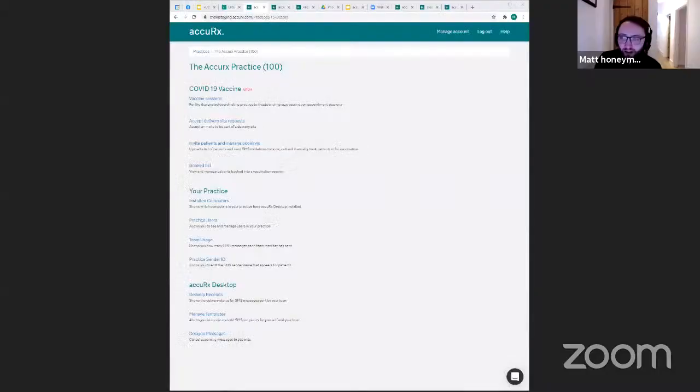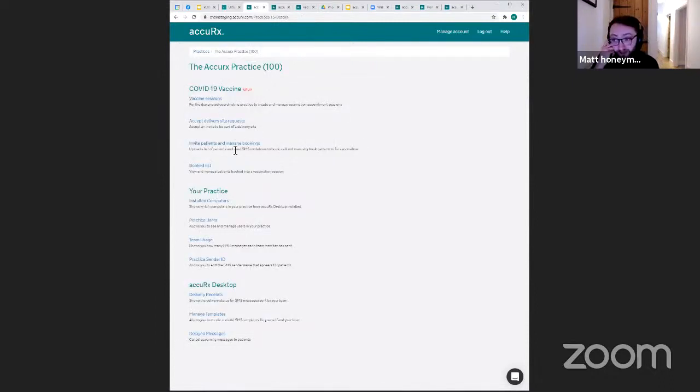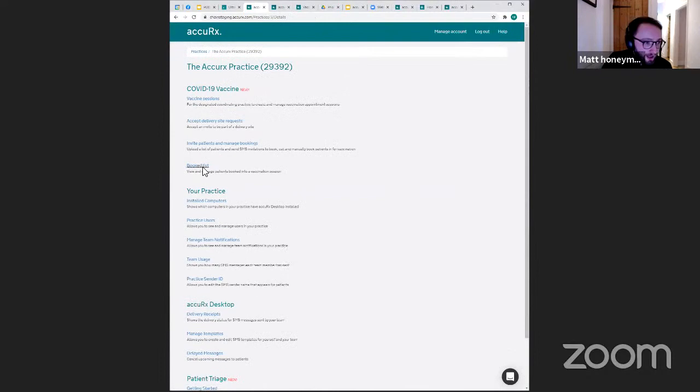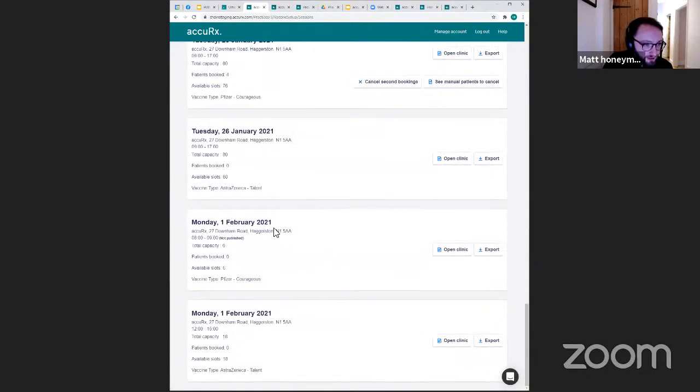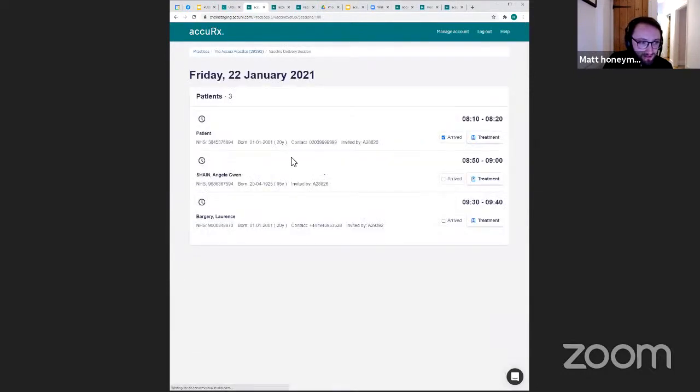I was going to demonstrate one final thing, which is what I think you'll see on Saturday, Fleur, if you use the booked list view. This is something you'll be able to see after inviting patients and setting up your practice, as we've run through in the demo. It's essentially a view of all of the patients who have booked in to the COVID-19 vaccine. I'm going to do it with a few sessions that we made earlier. You can open the clinic here. I'm going to open the clinic that ran on Friday the 22nd of January 2021.